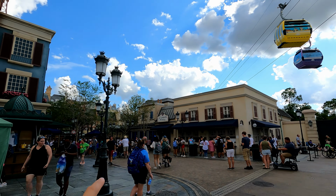So let me get you an update on that right away, so you'll have all the information you need for the best way to ride Ratatouille. We did talk to the cast member that does the boarding up top. They check you in, and yes, anytime after your boarding group was called, you can go in. So no issues if you are running late.